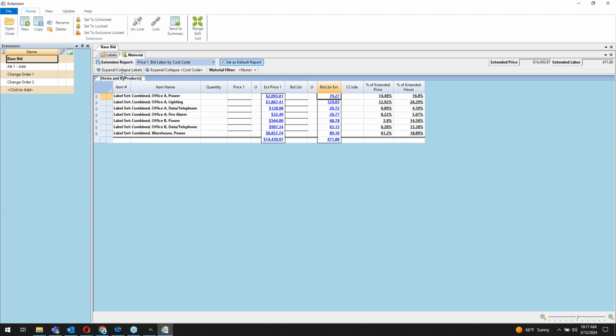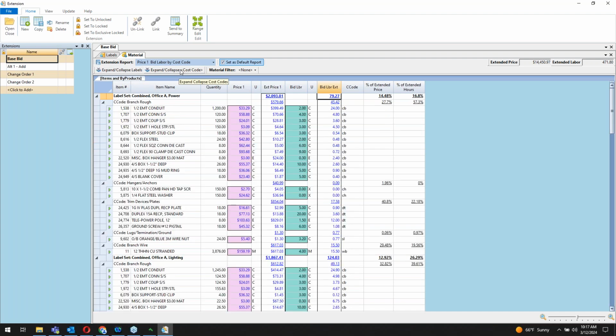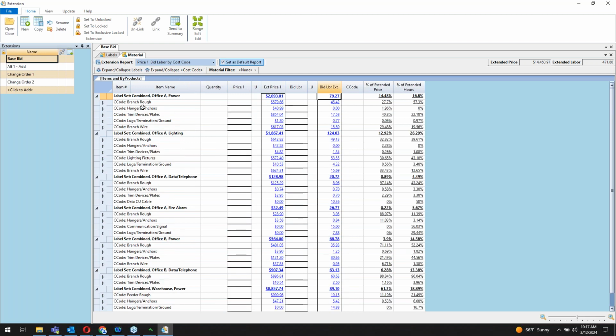Where's everything going? You could break it out even more granular and break it down by cost codes and say, okay, well, hey, branch rough, I gave you guys 45 hours for. How long did it take you? Oh, that took 50? All right, well, there you go. Now you can start trying to track it down, figure out where you're over or where you're under on time. Because looking at this, you're going to be doing trim for about 17. So tons of detail, tons of information you can get out of this thing here.